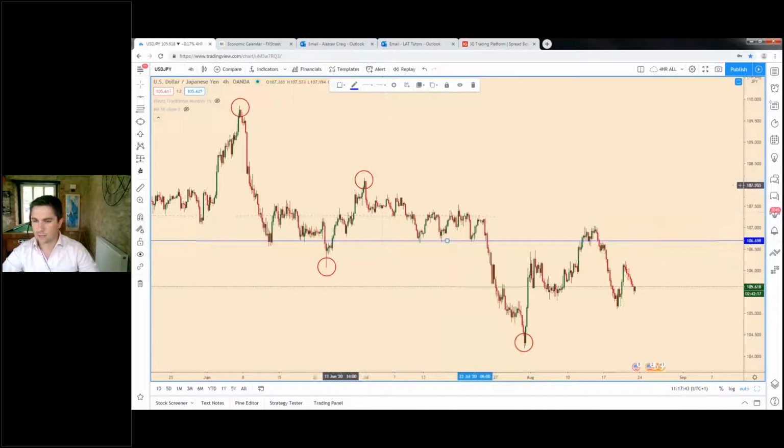Clear support here. Nice support once, twice, three, four times, with the break, came back, retested it, and then indecision at this level. Clear resistance sat up above us here, failing once, twice, three times before breaking lower.